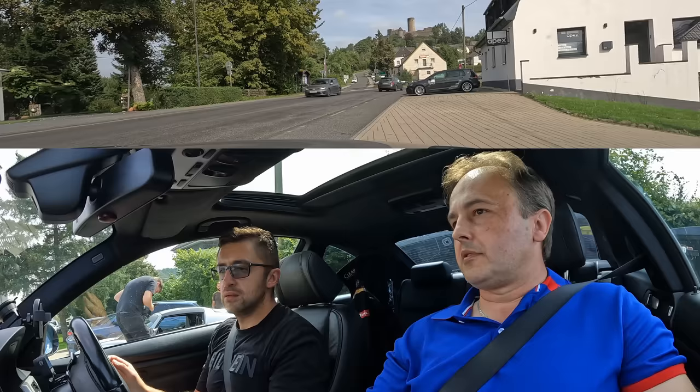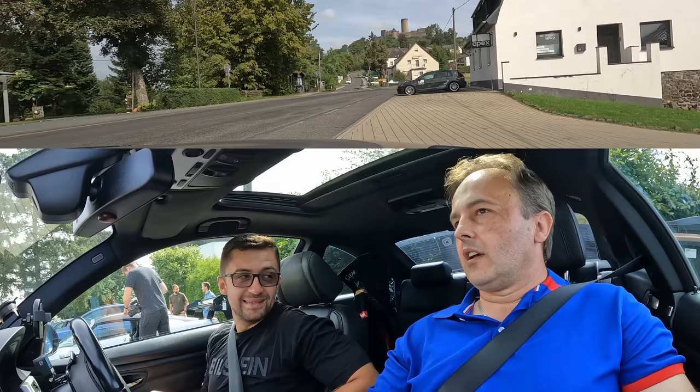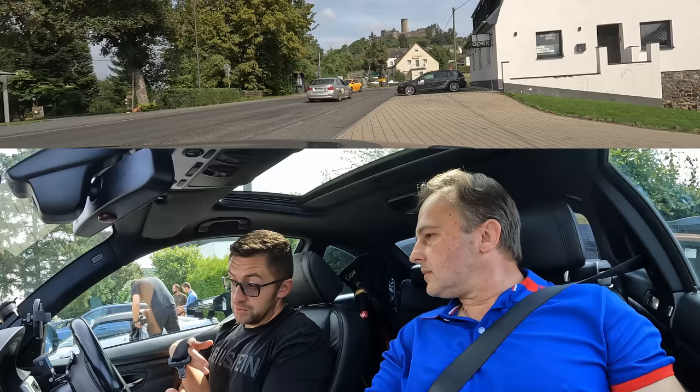One last thing, the turbo, I forgot to mention. Was it a Borg Warner? No, this is a Garrett GTX3584RS, the 1000 brake horsepower turbo. Wow. And it works reliably since 190,000 kilometers. So you put 200,000 kilometers on that turbo? Yeah. Crazy.